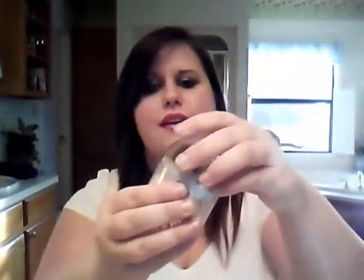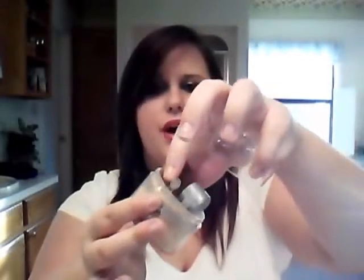It's about $12, but you see how big that is. All this right here is your foundation. And it comes in a nice little package. You pop off the top. There's your little brush right there. There's your sifter. This stuff, if you wear makeup every day like I do, will last you about 5 to 6 months. Truly. So for $12, that is a really good deal. Great stuff. I love it.